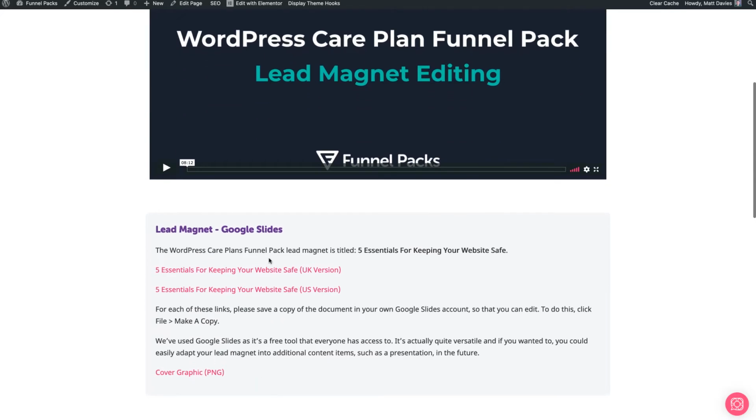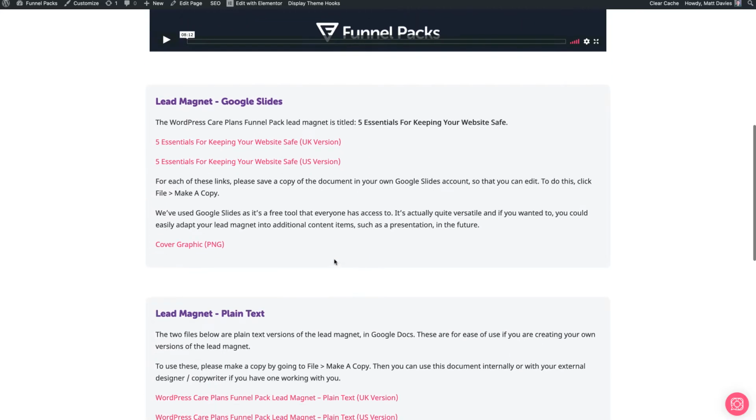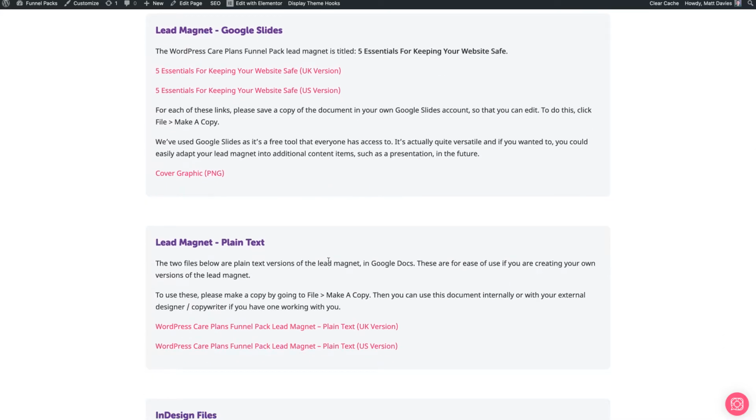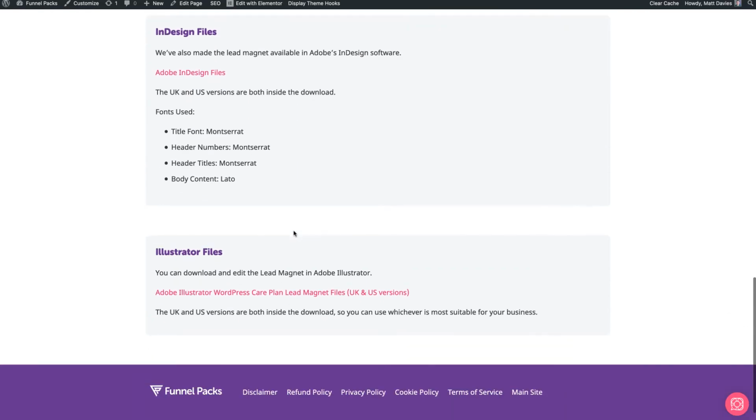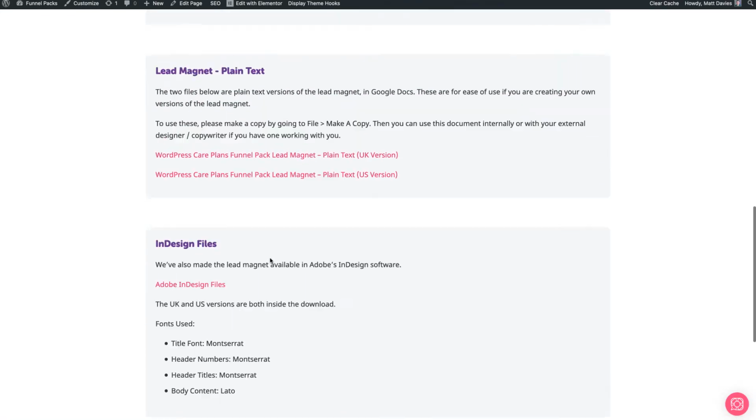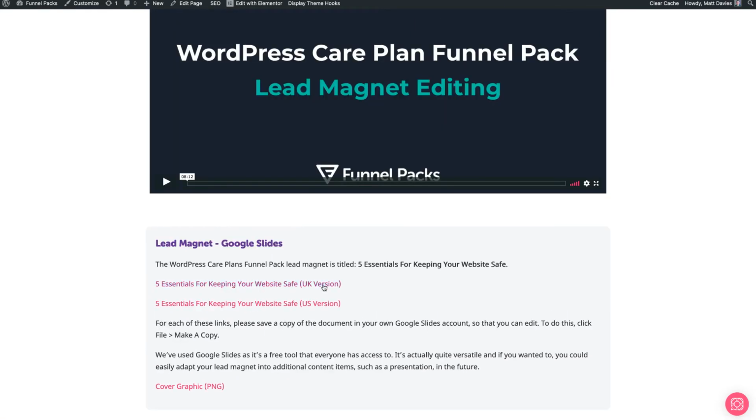So as you can see, we have a download here for Google Slides. Then we have a plain text version as well, and this is great if you're creating your own version, so you can just copy and paste the text in. We have Adobe InDesign software, and we also have Illustrator files here as well. So let me show you what the Google Slides version looks like.